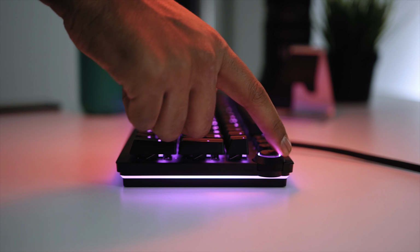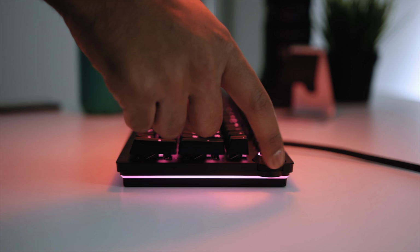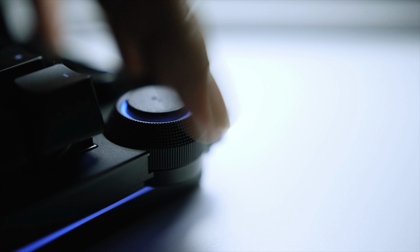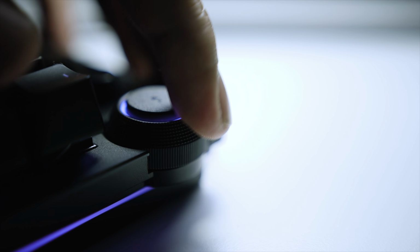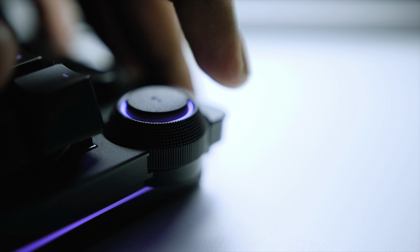The volume dial on the Huntsman Elite lacks definition in terms of scroll steps. When adjusting the volume, it doesn't feel consistent and feels like scraping the plastic underneath, which might sound odd, but again, it just doesn't feel right to me.